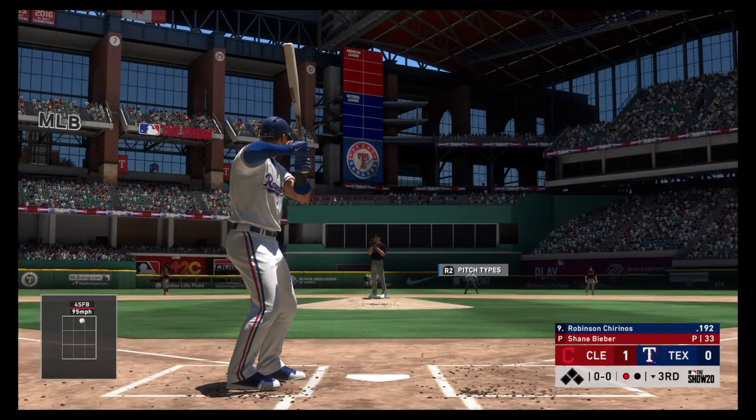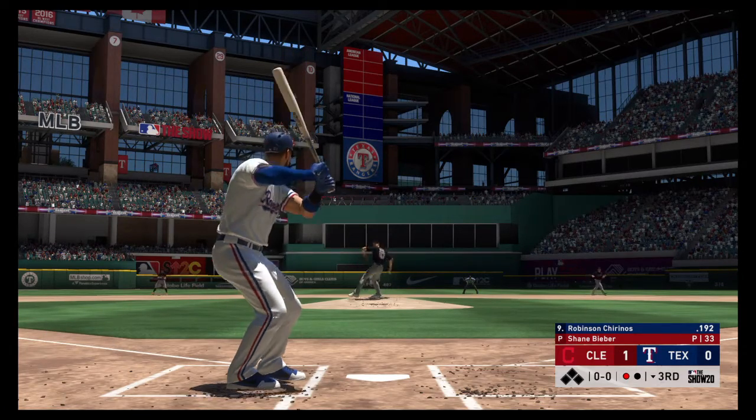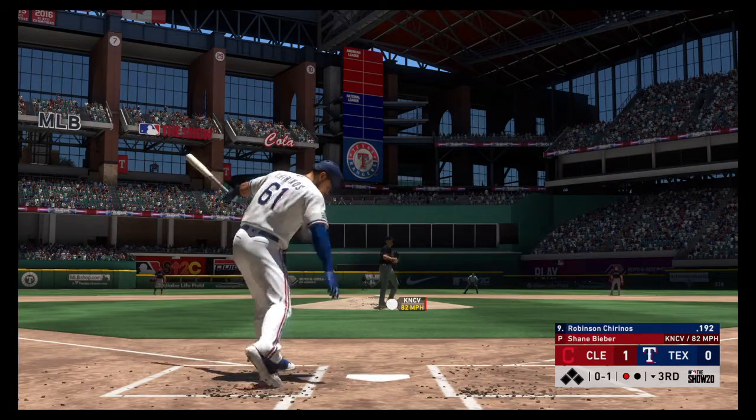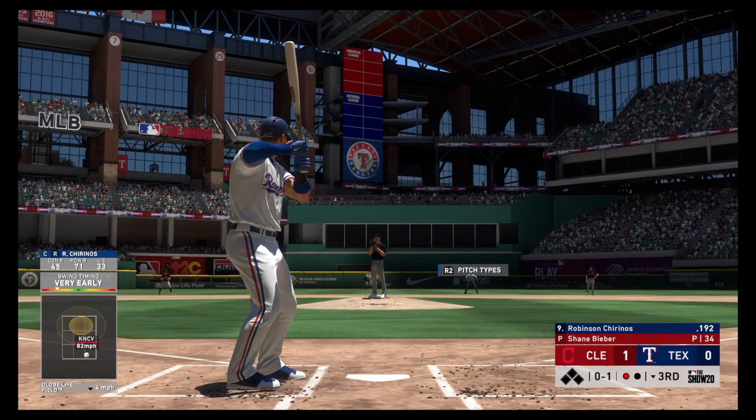One gone. At the plate, Robinson Chirinos. First pitch coming. Here it is. Starts him out with the knuckle curve, and he swings through it for strike one.